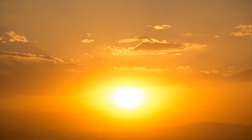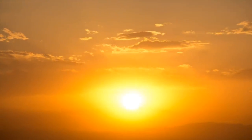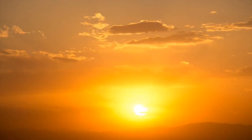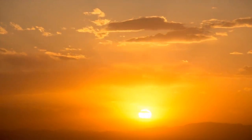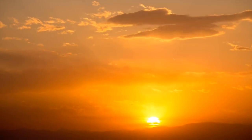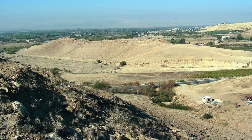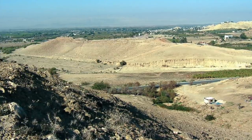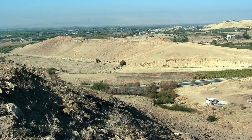The story of Sodom from Genesis tells of how the Lord rained down burning sulfur on Sodom and Gomorrah and overthrew those cities and the entire plain, including all those living in the cities, and also the vegetation in the land. Stephen Collins has focused his research on showing how the profile of Sodom in the Bible is a perfect fit for Tall el Hammam.